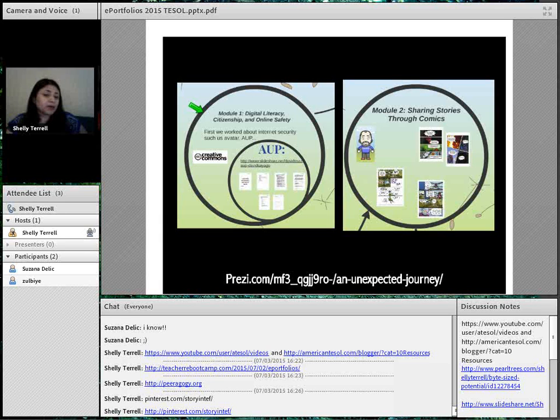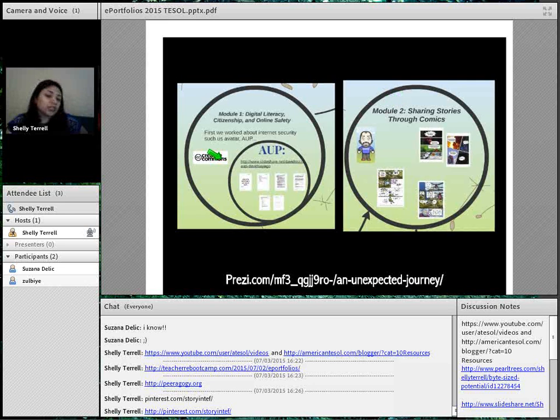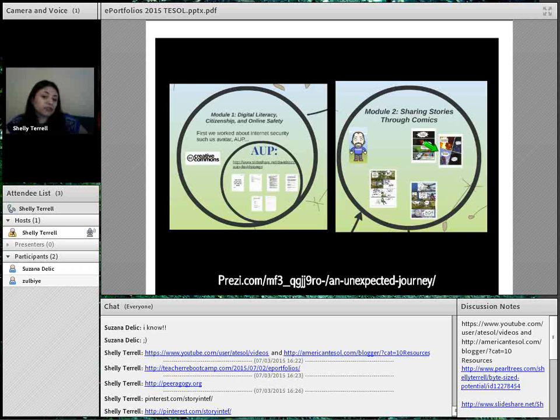She talks about Module 1, digital literacy, and this is what she learned. Module 2, sharing stories. She shows here the acceptable use policy she created. Here, if you click, you see her Creative Commons license she created. You see the comics she created for her students.